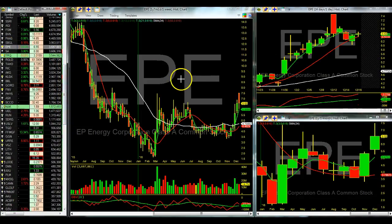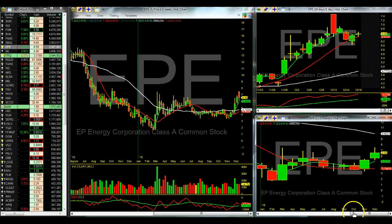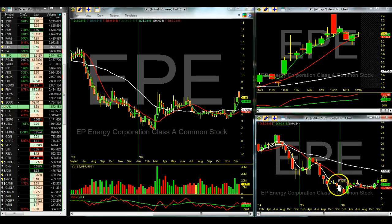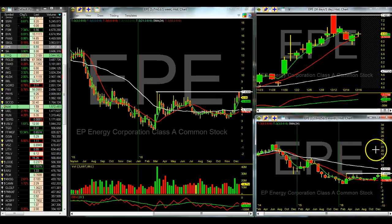It's an energy stock. Look at the monthly chart on this. Comes down. Look for a previous high break. As it tapped it already and rejected, buying into support. Watch this thing come across the 34 on a monthly chart. Pretty bullish on this one.